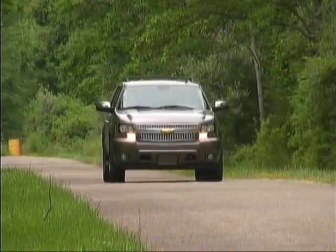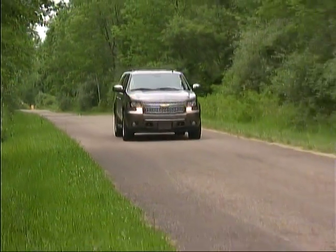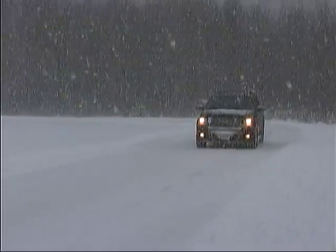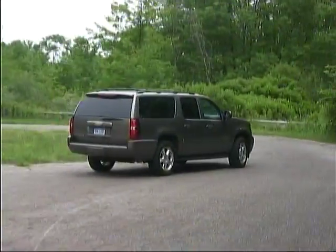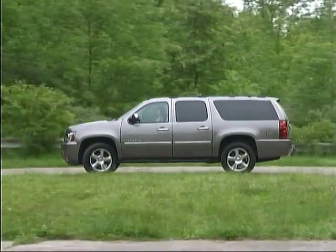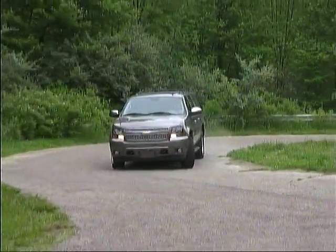Handling in the Suburban is surprisingly agile for a vehicle of this size, and the confident responses make it enjoyable to drive wherever your travels may take you and whatever weather you might encounter. Despite the large size, it's also relatively easy to maneuver in tight quarters, with a small turning circle and a good view for the driver through the windows, mirrors, and electronic aids.